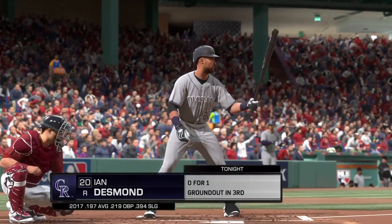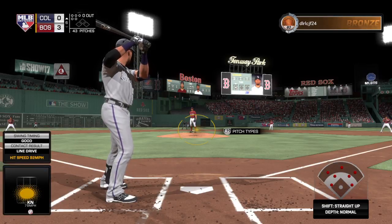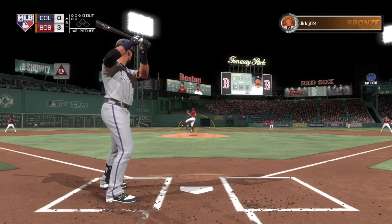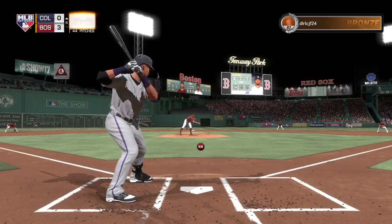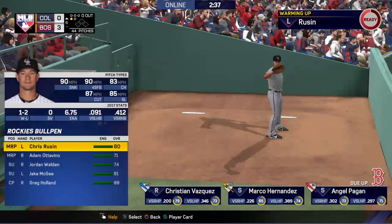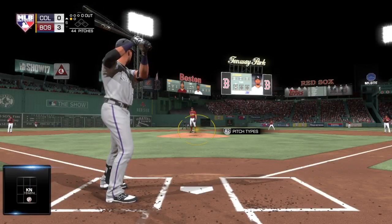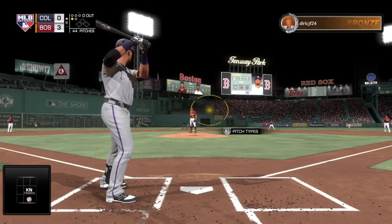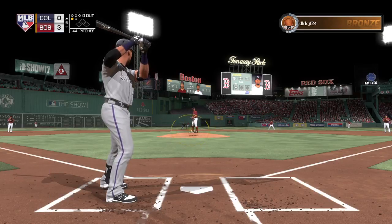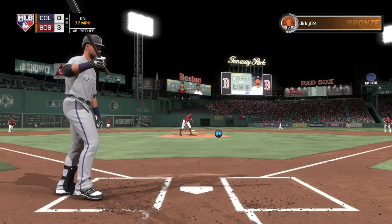Striding in once again, Ian Desmond. He'll start things out now in the top half of the 6th. Ian Desmond. Looks at a knuckleball that finds the box. Into the windup. Here comes the 0-1. And he misses with it, 1-1.